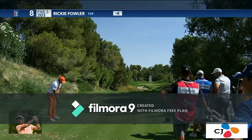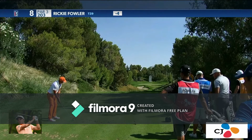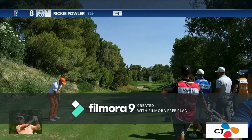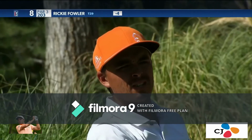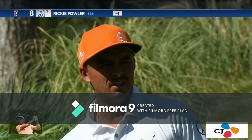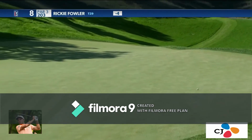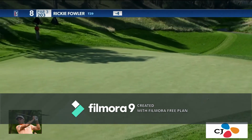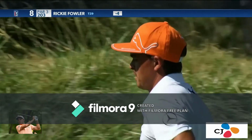I would put this in that category Parker was just talking about as a birdie opportunity. I mean, there's nothing between Rickie and the flag. The flag's back, so he can land it short and feed it back there. If it's a little bit right, it'll feed to the left. You did birdie. And I would give this one a B at best for him.